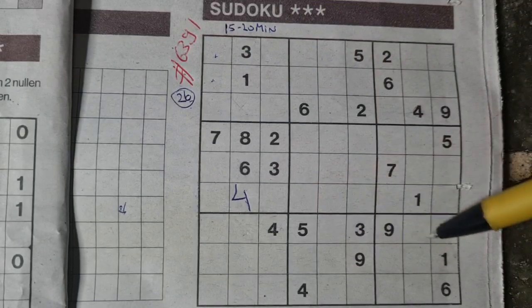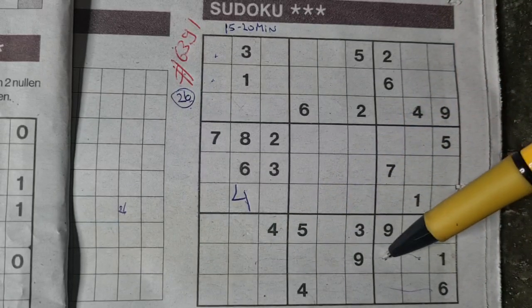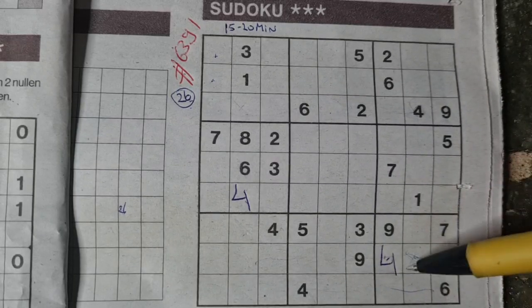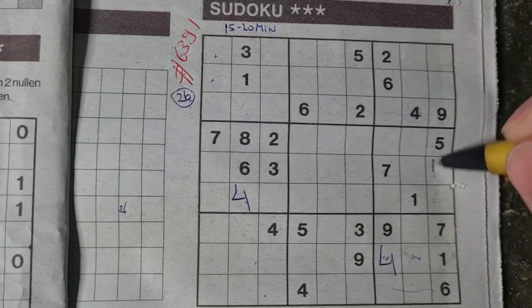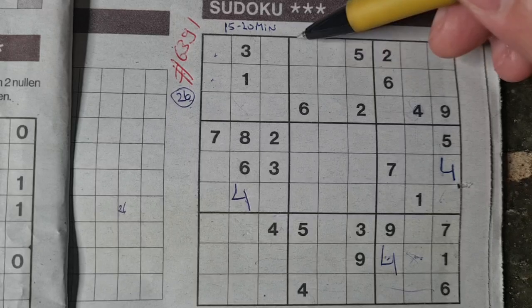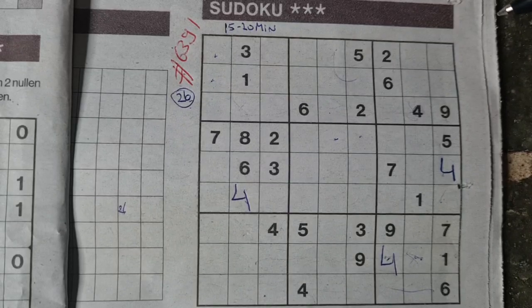We have a 4 in this row, 4 in the last row. So in the row between, the only two places left for the 4 should be here or there. We see a 4 in this column. No 4 there. 4 should be there. 4 in this column. 4 in the column next. So last column, the only two places left for the 4 should be here or there. We see a 4 in this row, so no 4 there. 4 should be here. Alright. I cannot continue with the 4 now. Need to wait.